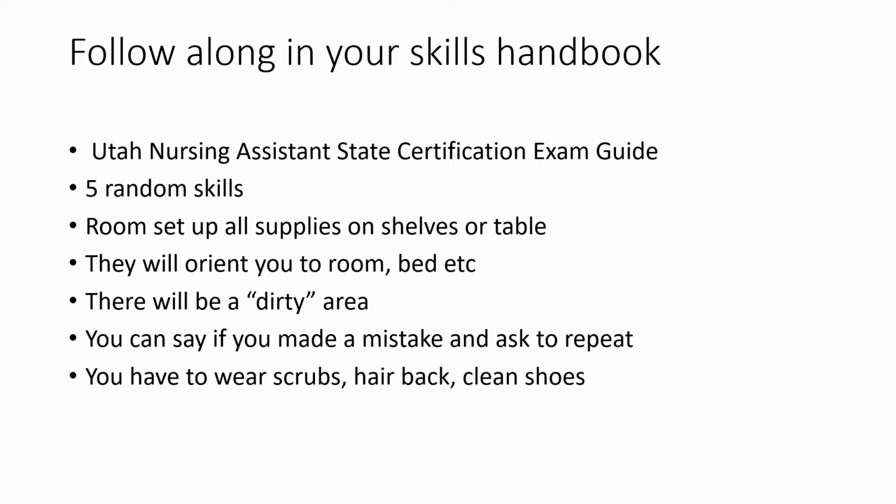If you don't pass, you'd have to pay and retake it. So if you make a mistake, try to correct it immediately. You have to wear scrubs to your skills test, or they'll send you home. You have to have a picture ID. You have to have your hair back. You have to have clean shoes. We'll have a calculator there. We'll have a watch there with a second hand because you can't use an Apple Watch or your cell phone.